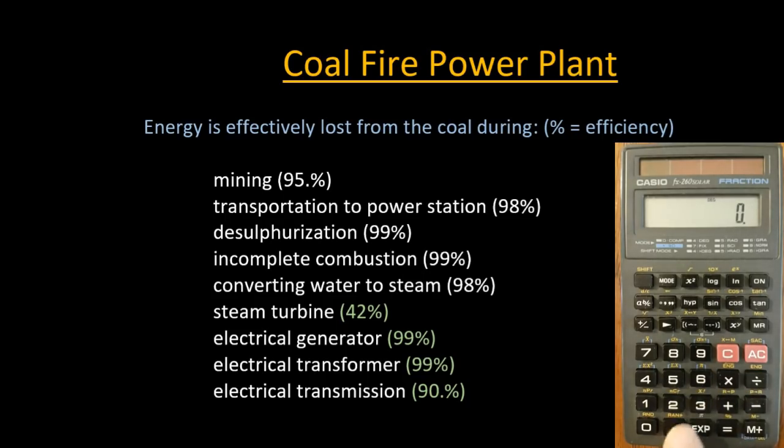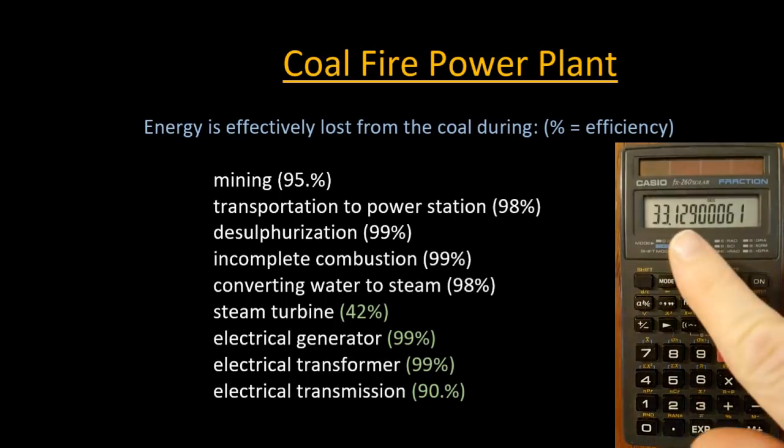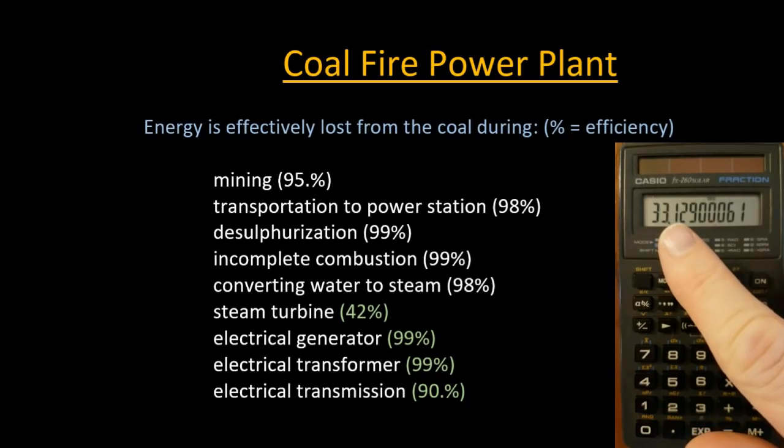Steam turbines are about 42% efficient. Electrical generation is 99%. I looked that up. Transformers are 99% efficient. And transmission is about 90% efficient. So overall, we put 100 energy units in, and I've only got about 33% of the energy units out. So it's 33% efficient overall.